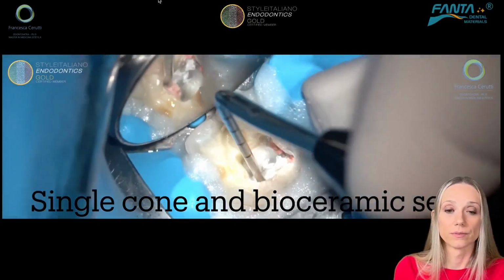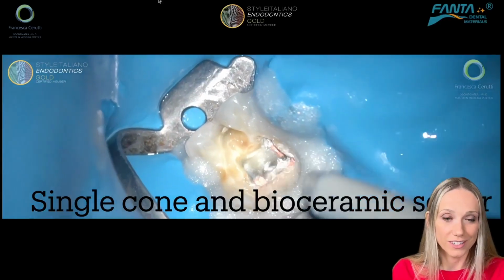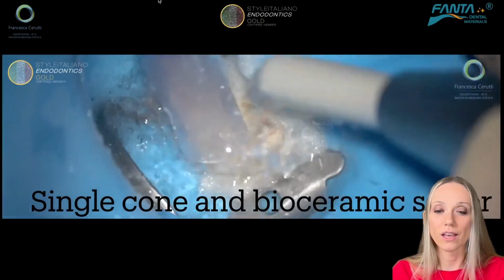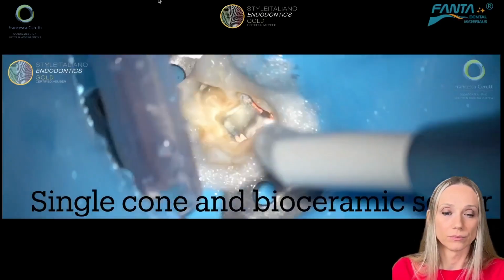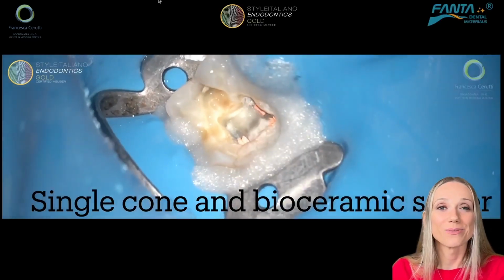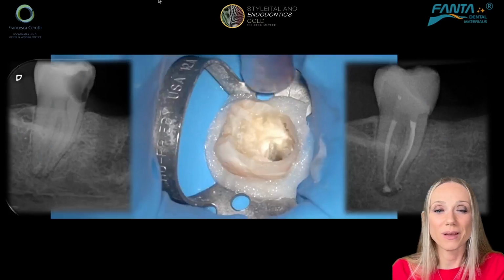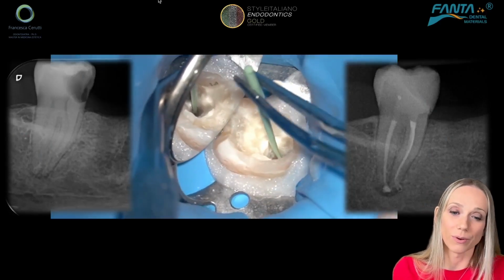And this is our finish, my filling phase. You see, it's extremely easy, it's extremely quick, and then I remove all of the remnants of sealer. And I am ready to restore. So I'm saving a lot of time and I can do the restoration in the same visit, for example.